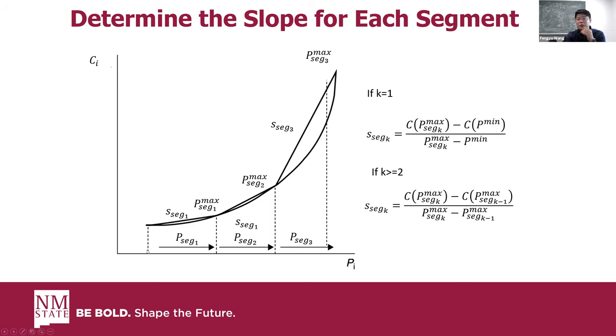The x-axis is the unit output, and the y-axis is the cost at that output. We can calculate the slope for each segment by using the breaking points. For instance, if we want to calculate the segment three slope, we use P max of segment three, which is this point, and P max of segment two, which is this point. Then we can get the cost for these two. The cost difference divided by the megawatt difference is the slope of this segment. That is the marginal cost if the unit is producing in this range.